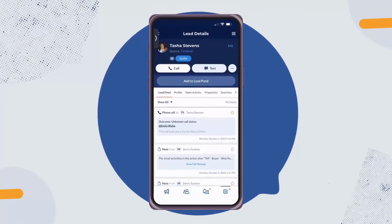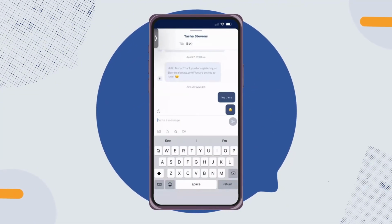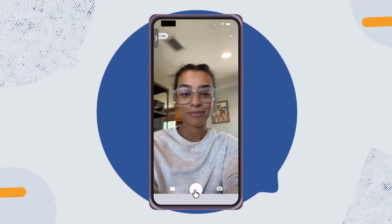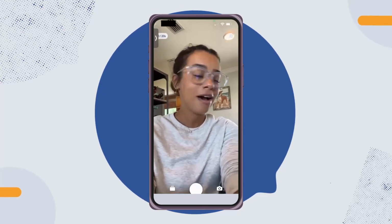We know that agents are on the go. Sierra's mobile app enables you to take your database with you. Quickly record and send video messages directly from the app and update lead records while in between appointments.